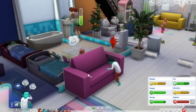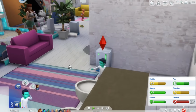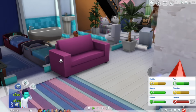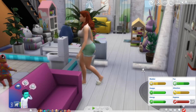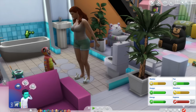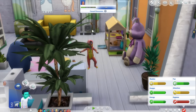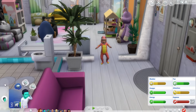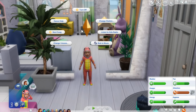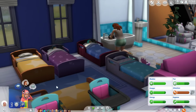Okay, little Jackson needs a bath too. Can you go and use the potty? No? Oh, I'm sorry, baby. There we go. You will get your bath soon. Go and dance. Jackson. There we go. You need some attention too. Go and dance. You can dance together. It's fun.